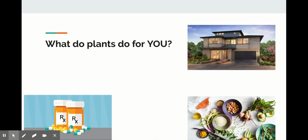So now that we know why plants are special, we need to think about what they do to keep us alive. Why are they important? How do they keep us alive? Well, plants keep you and the earth healthy by providing food, medicine, shelter, and the oxygen in your lungs that you need in order to breathe. In fact, everything you eat, either directly or indirectly, comes from the plants outside your window.